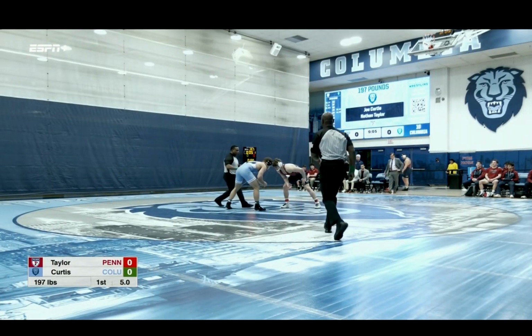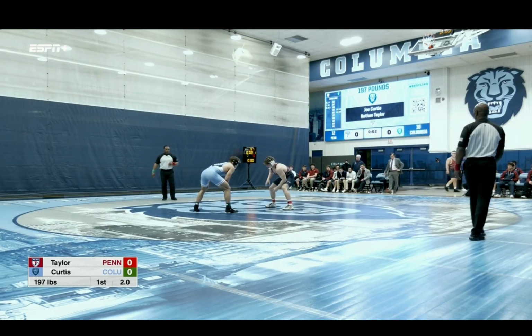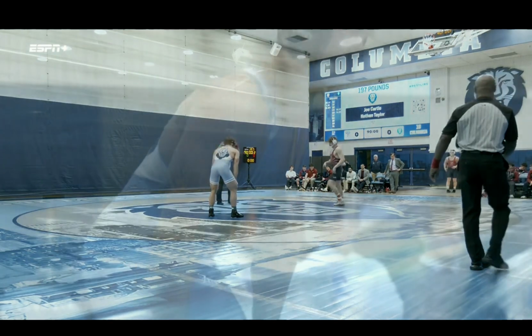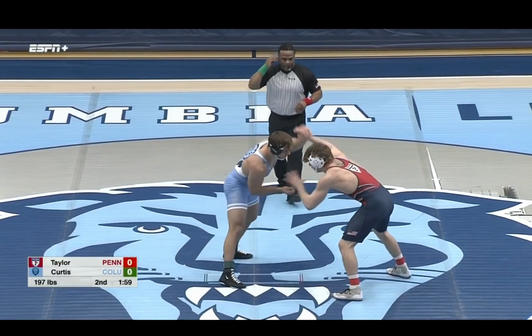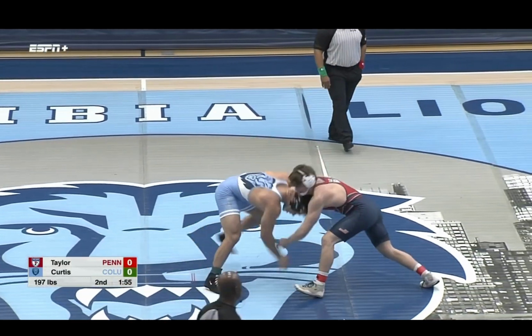Yeah, we're going to wait till it ends. 5 seconds to go, and it looks like these two wrestlers will let the clock hit 0:00. No score after period 1. The score after 1 in this 197 match between Nathan Taylor and Joe Curtis is 0-0. Here in the second period.